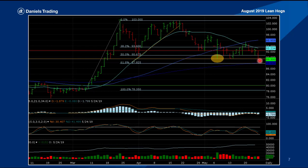But a break of these lows right here. So this one that I circled off, 89.45 from May 7th, and the next one is 84.575 from May 14th. So a break of those lows triggers the MET, short entry, momentum entry technique. Short entry, and you see there is momentum.